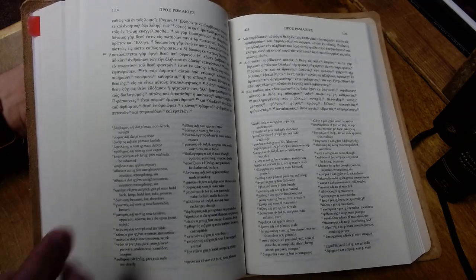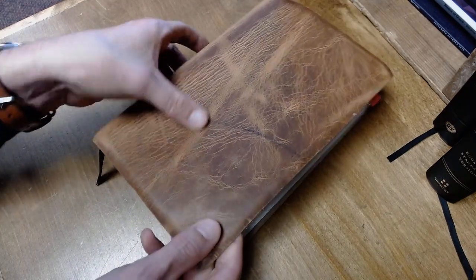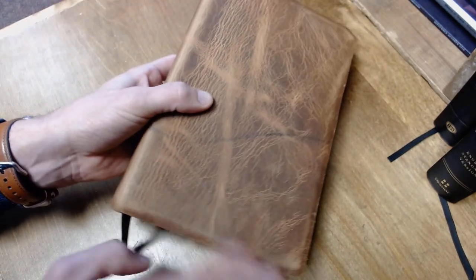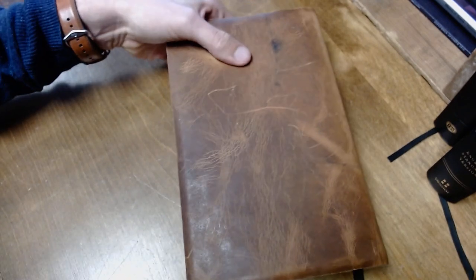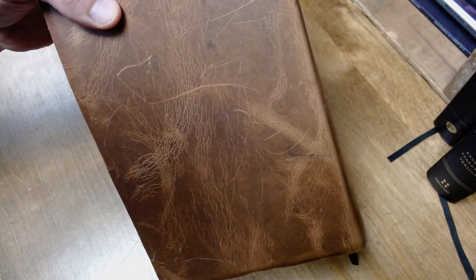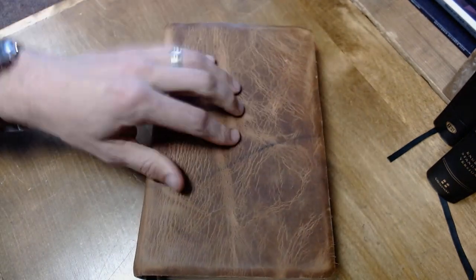I owe a debt of gratitude to Brock Childers at For the King Trading Company for rebinding this for me, and this Horween leather. I can't wait to see what this thing does over time. It's just so cool to press and to manipulate this leather. I can put little idiosyncrasies in the leather wherever I want, but I'm just going to let it kind of naturally happen as I use this book block and enjoy it over time. So hopefully this little guy will be with me for quite some time to come.